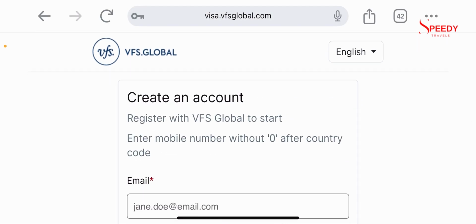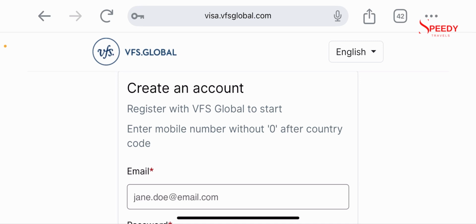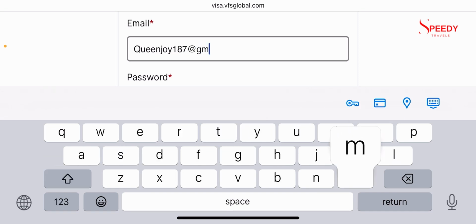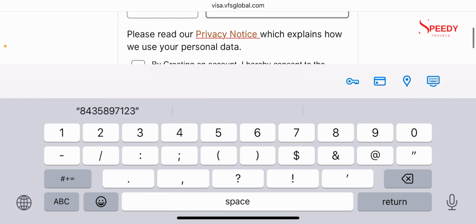Okay, so you go ahead to create an account. Since I don't have an account, I'll be creating a new account right now. So at gmail dot com, and a phone number, let me just put any phone number or anything at all. This is not my phone number anyway.